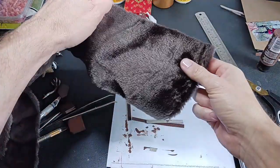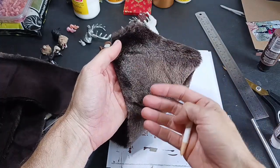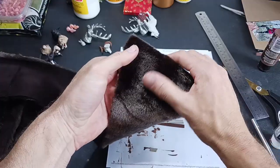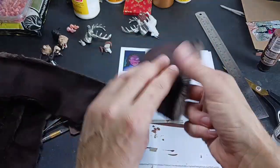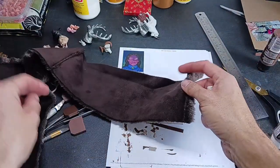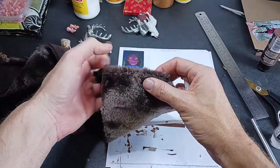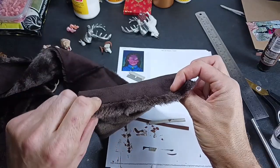All right, so I want to make sure that the fur is going the direction I want it, because, you know, it lays just like real fur. So you want to make sure your fur is laying the way you want it. Now I want the head of it to be up here, but there's a stitch in it right here, so I'm going to cut that stitch off real quick.